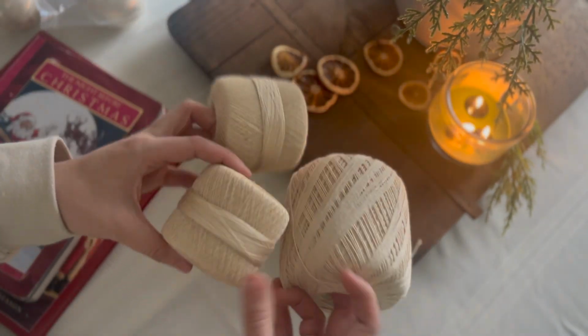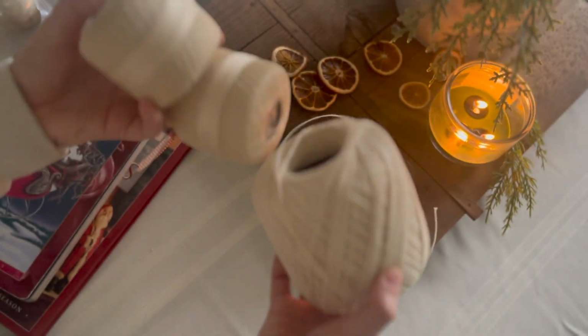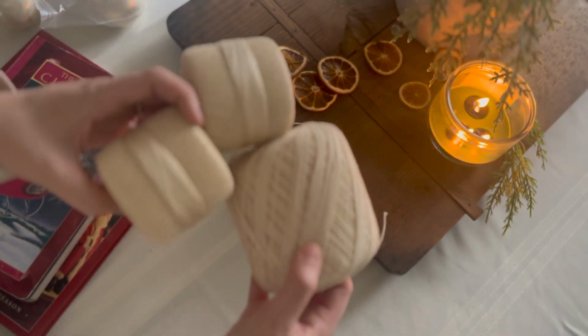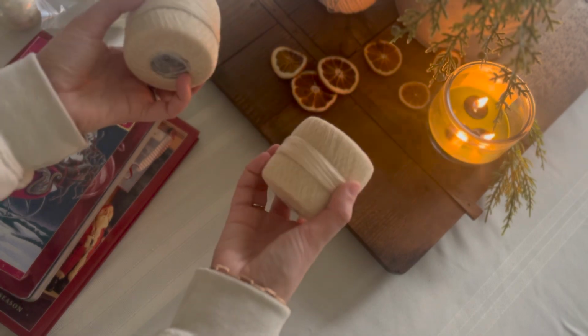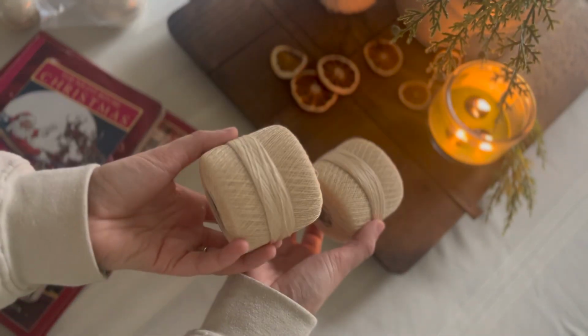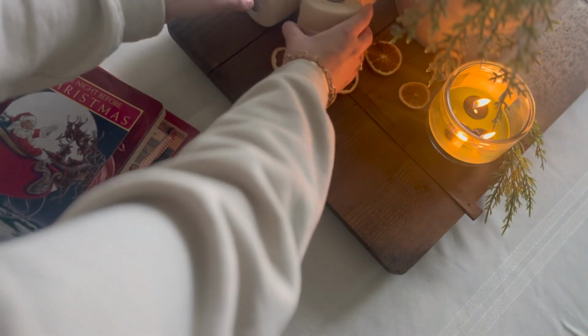Then the only other two things that I picked up were these. I saw a girl that I follow on Instagram put these in like a bowl and had them styled very beautifully, and I thought it would go great with the kind of centerpiece that we have on our dining room table. And I believe I paid maybe $3 for the whole set. They were in a group, and I've already kind of styled them.